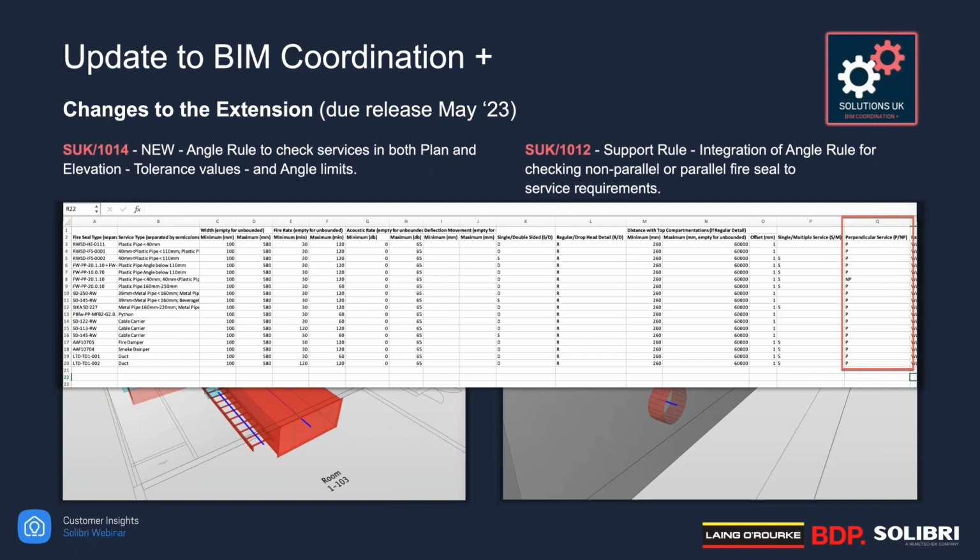The key thing there is obviously it also takes into account the tolerance values, so anything below the tolerance is ignored. Anything between the tolerance and the angle limit is defined for the perpendicular and non-perpendicular checks. And then after that, basically, we have that angle limit, which means it flags it up as a serious issue once it gets past that. So again, improvements to the rules. The angle rule will work on its own as well to indicate those types of things, and also can work inside the support rule.